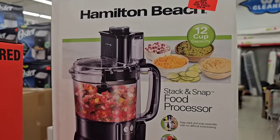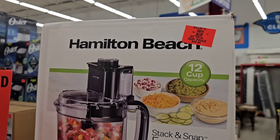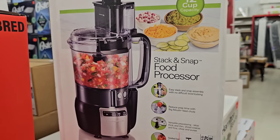We got this Hamilton Beach food processor here. Stack and snap food processor. $29.99. I was going to say, I saw this somewhere a while back for $50. So they're right on the money with that. $29.99. That's a good deal.